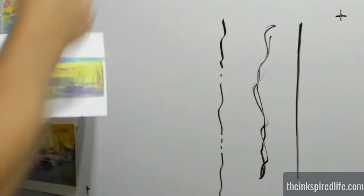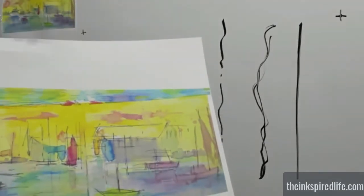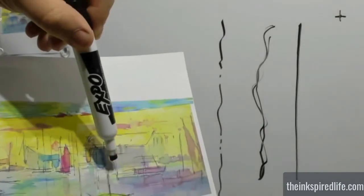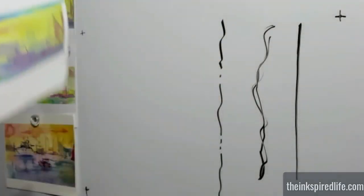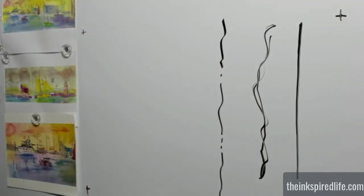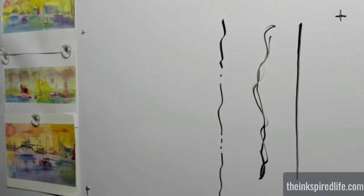You can see it in here. See, it's on camera. Yeah, it is. If you look at the lines on this harbor scene, there are a lot of lines that are starting and stopping, not very well defined, like our solid line here. Okay? So that's just a quick overview. There are other things we can talk about with lines, but these are the three basic ones I wanted to talk about before I start the scene here.